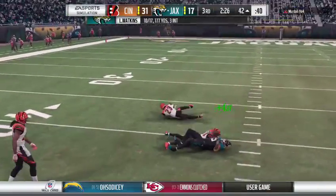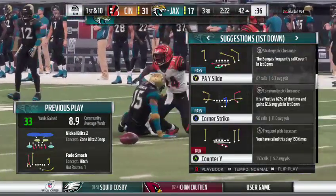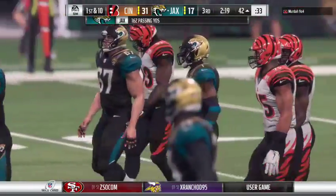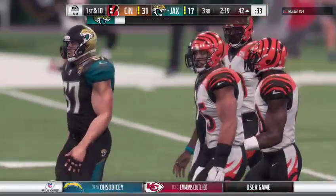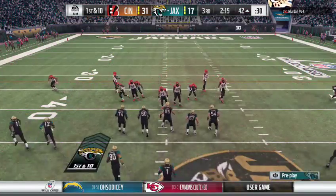He's got a man complete. And he's taken down, but not before getting this across midfield and just shy of the 40. A very nice pickup of 33 yards. So after that big gain, let's see what else the offense has up its sleeve.